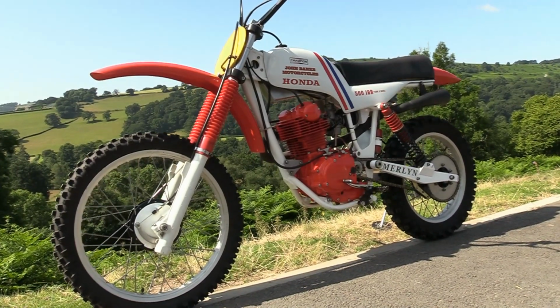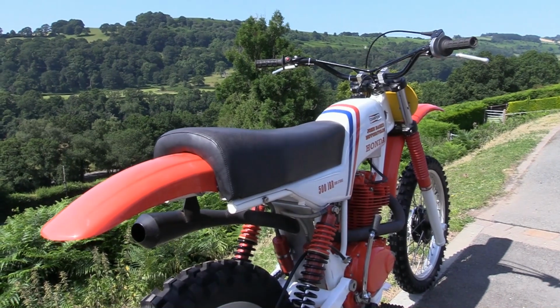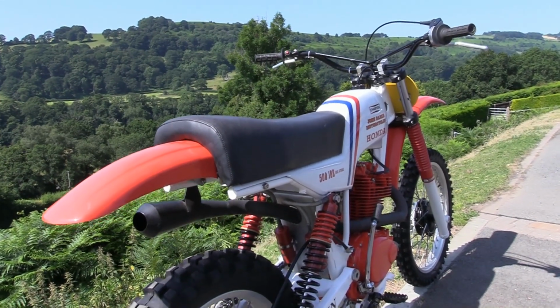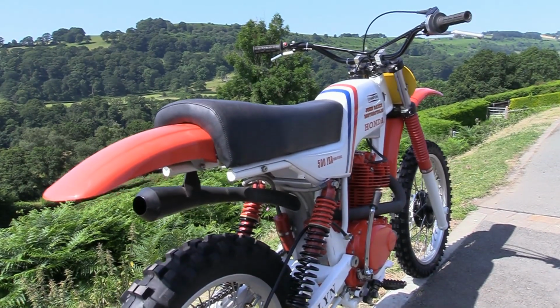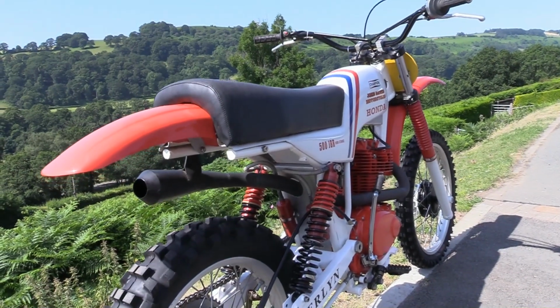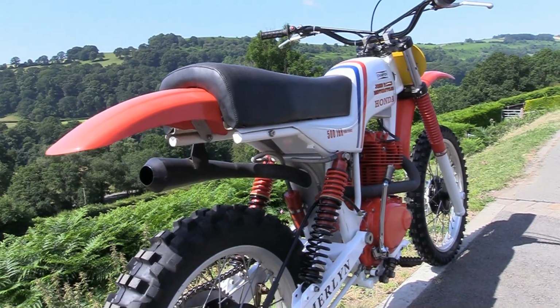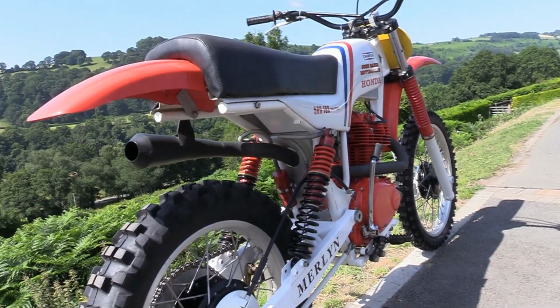Now, before I started the feature on this machine, trying to research and find out more information about this bike was just like pulling teeth, because there just didn't seem to be anybody with any background on its existence, parts, or its construction. So there was really only one thing to do, and that was to try and get in touch with the actual rider himself, the great John Banks.